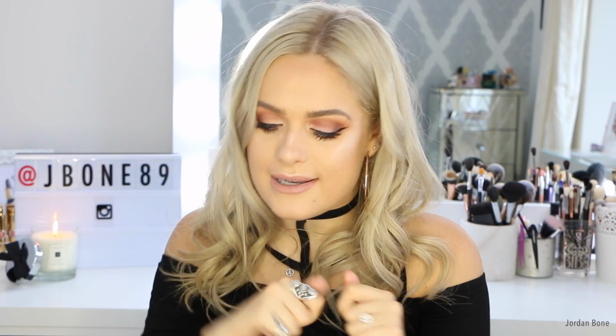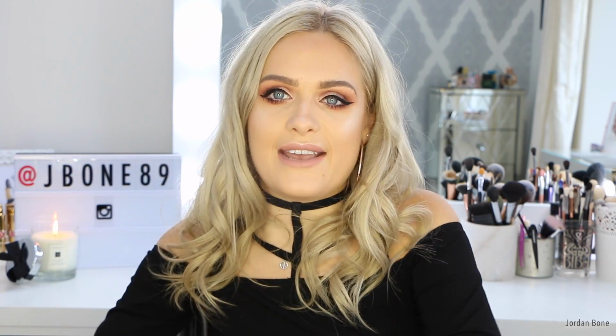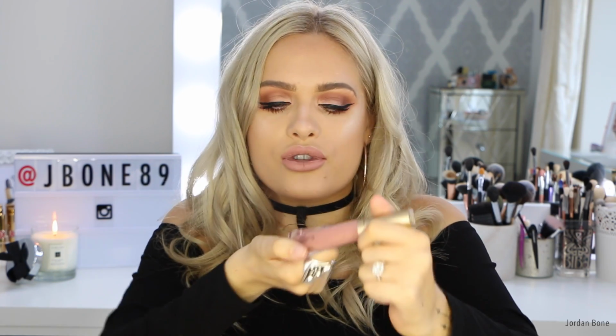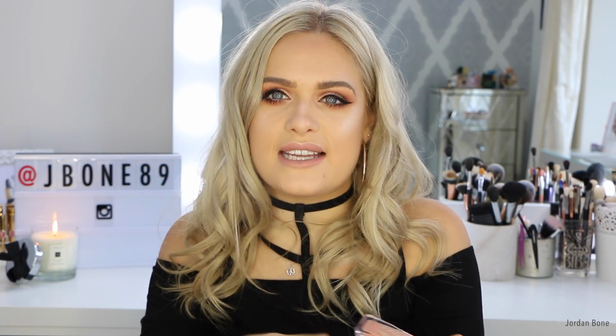Now I've got 2 lip products. The first one is the one I'm wearing today, and it's by Too Faced, and this is called Child Star. This is a real gorgeous nude, as you can see. It's really, really lovely. I like how these apply. These apply really easily. They don't really go crumbly throughout the day. Well, they don't at all actually.